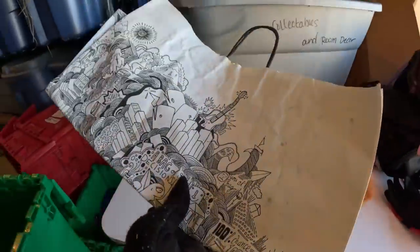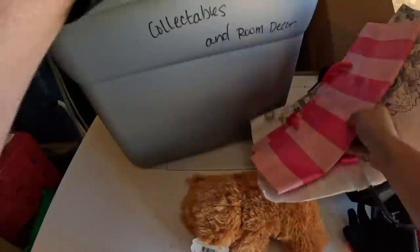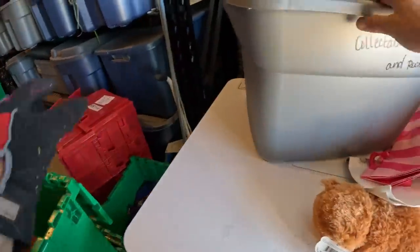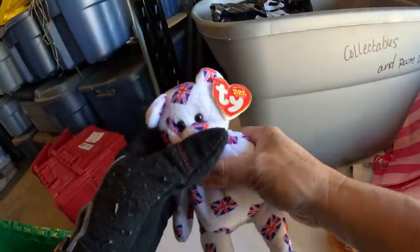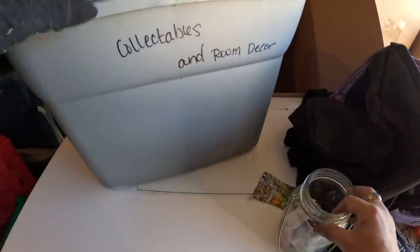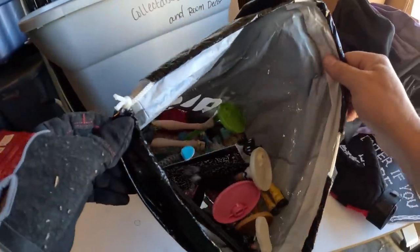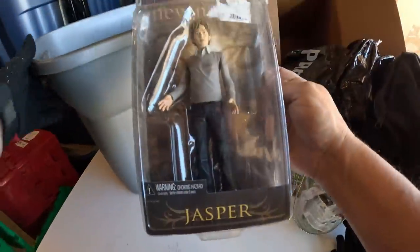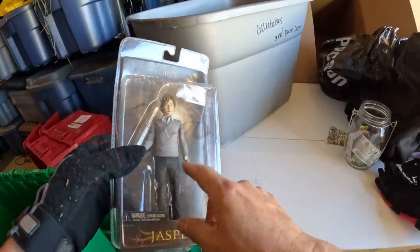For a secret bag. Another bag. That is Kenny. South Park. Nice. There's a Beanie Baby. What's this? Britannia? Nope, it's named Jack. Okay. Some toys in there. Okay. Some toys in here too. Okay, let's hold off for a second on that. Oh, here's another sealed toy right here. New Moon. Ah, they wrote $20 on the plastic.